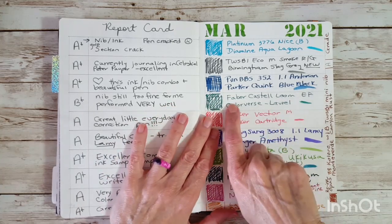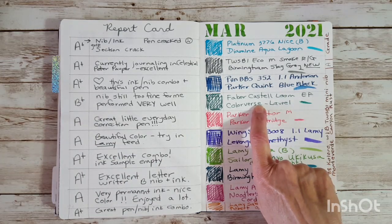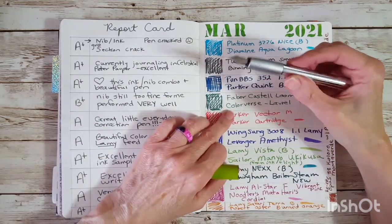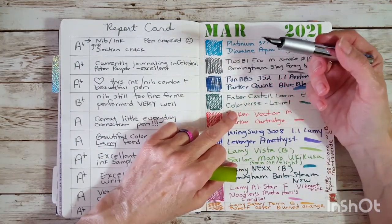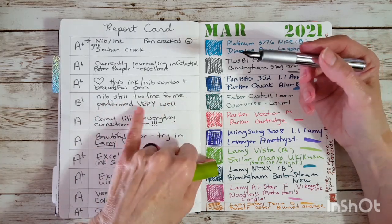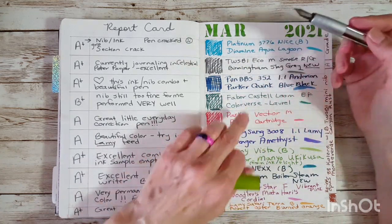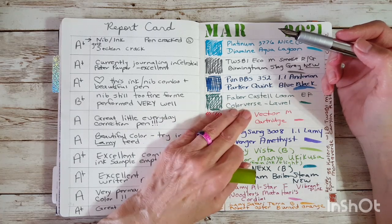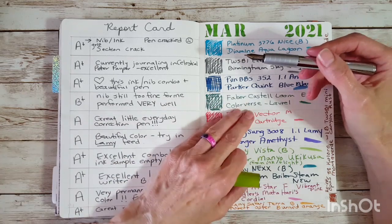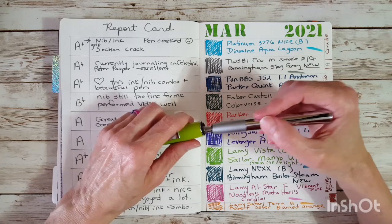So then next was the Faber-Castell Loom with the extra fine nib and Colorverse Laurel. And I really, really like it. I just didn't write with it as much because it's got that extra fine nib on it. So I wrote down the nib is still too fine for me, depending on where I'm writing. Because I was writing more letters, pen pal letters this month, and journaling too, but generally end up in a medium for journaling. It's such a good combination, and it wrote really well.